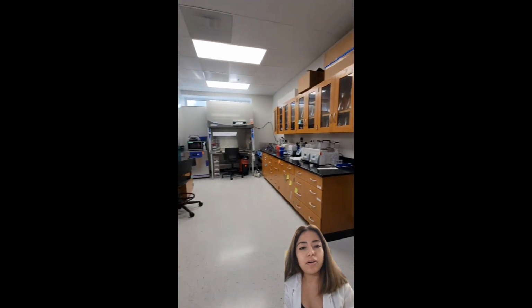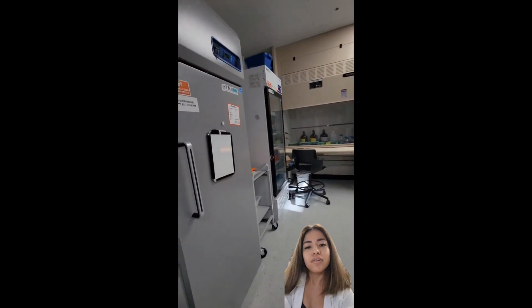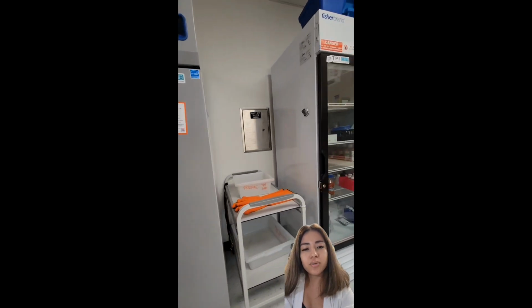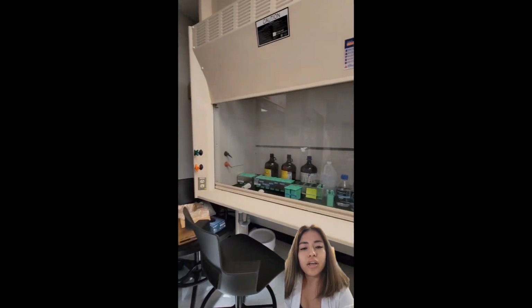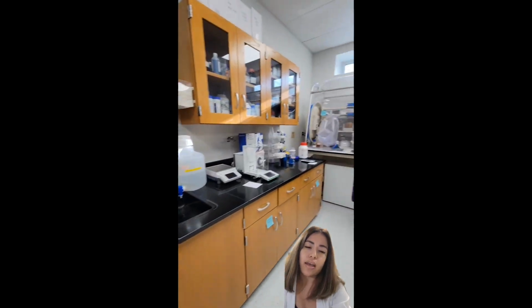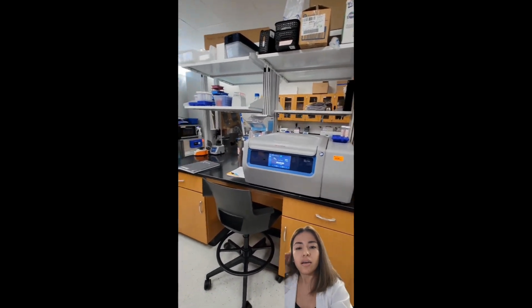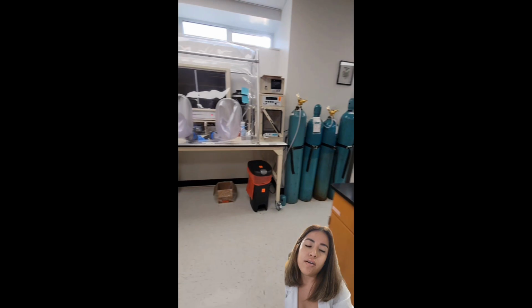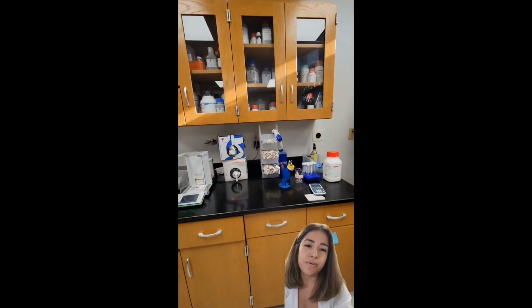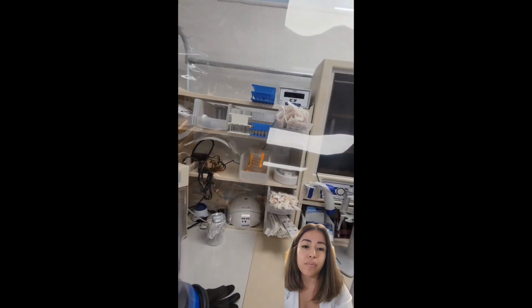This is what we call our bacteria side, because this is where we culture our bacteria. So we have our freezers, we have a fridge, we have our chemical hood, and then on that side we store all of our chemicals. On the other side we have our big centrifuge on the bench. And as we move on, we have more of our chemicals, and then our anaerobic chamber.